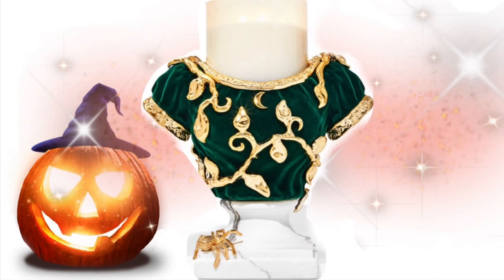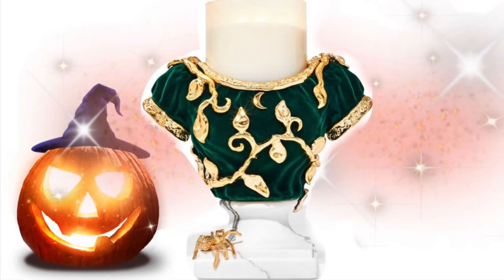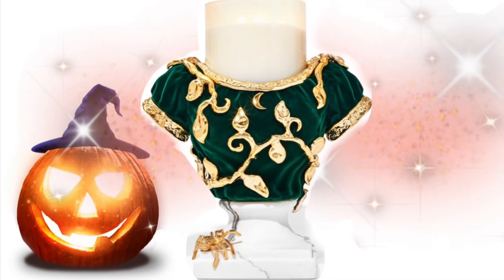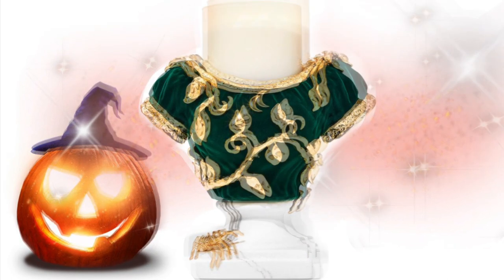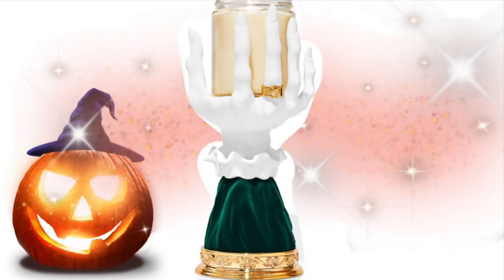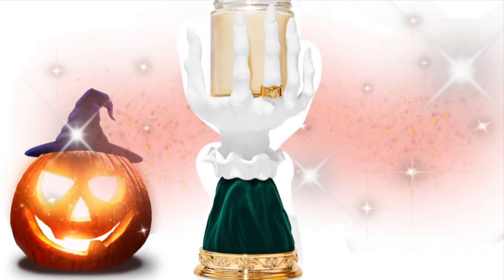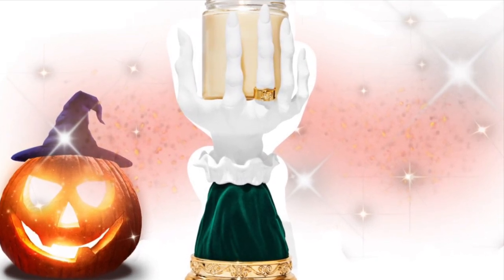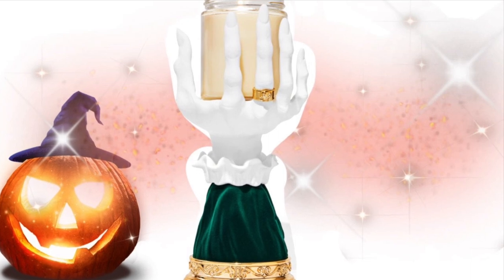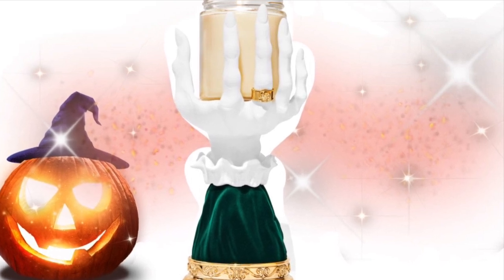So next we have this bust candle holder, and it looks like a velvet shirt kind of with gold design on it, and this one is cute. I remember last year they had something similar, kind of like maybe a maid and a butler. They had a maid butler kind of thing going on in some way last year, and this is reminding me of it. Then we have this candle holder, which is a wrist and hand with a ring on it, and I shared with you a picture of this a few weeks ago, and I let you guys know I was not a big fan of the hands, but I know that some people like this, and it'll go with that bust I just shared with you.